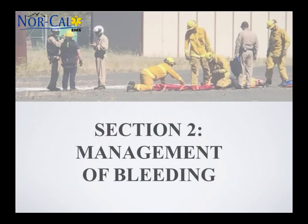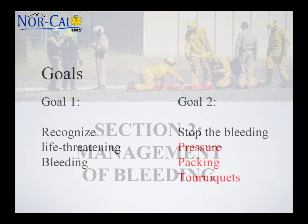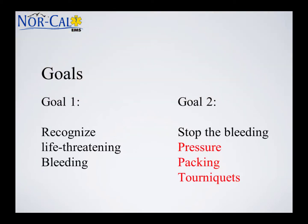Section 2 will focus directly on Step 3 and the principles and techniques for controlling bleeding. Section 2 will have two goals. First, we will focus on recognizing life-threatening bleeding. Then, we will learn the techniques and tools available for the control of life-threatening bleeding.